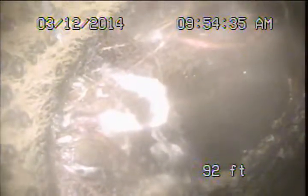We'll do a little investigation, track and locate things, and I'll basically just include everything in my written report. Take a look at the lines as we come back through. If I find anything else broken or damaged, I'll take photographs and indicate that in the report.